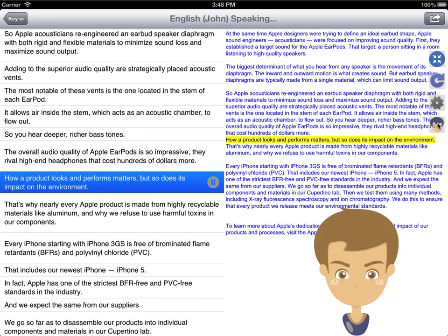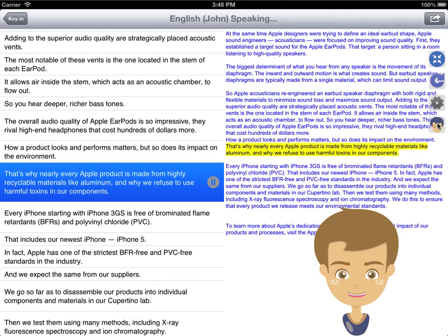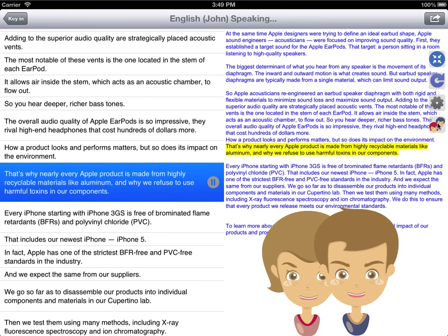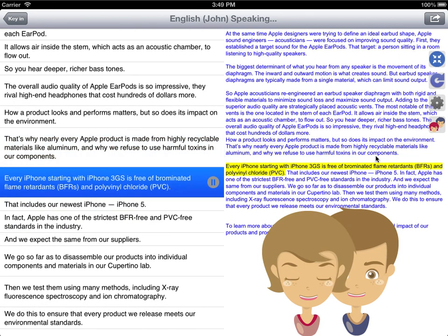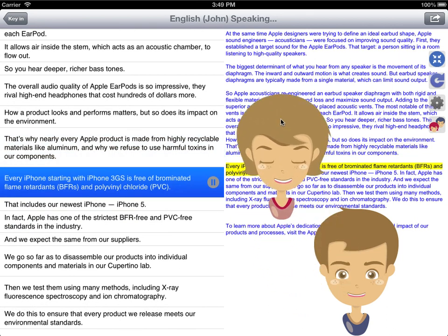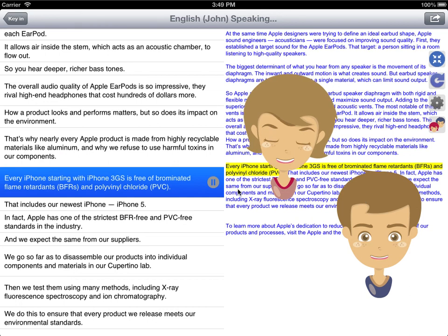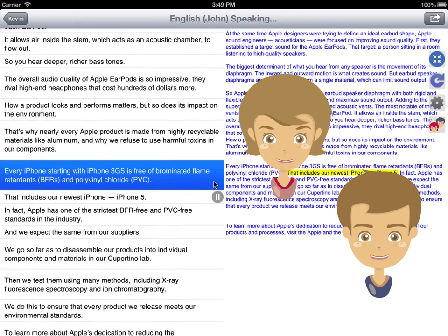How a product looks and performs matters, but so does its impact on the environment. That's why nearly every Apple product is made from highly recyclable materials like aluminum, and why we refuse to use harmful toxins in our components. Every iPhone starting with iPhone 3GS is free of brominated flame retardants, BFRs, and polyvinyl chloride, PVC.